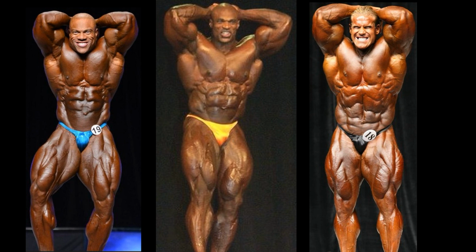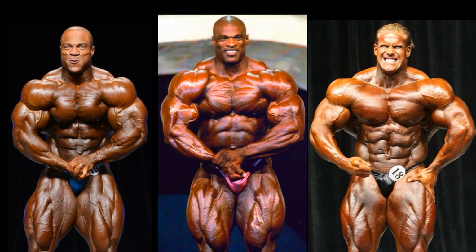But either way, the king gets no points in the ab and thigh. Boom, boom, boom. The three fantastic most musculars of these specimens.